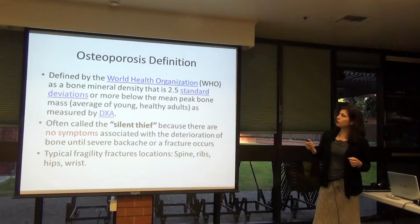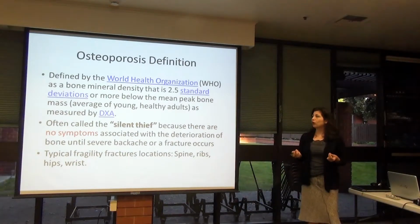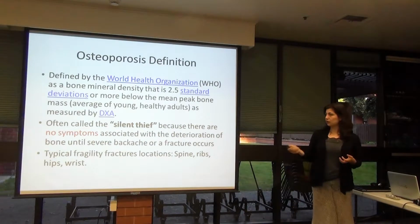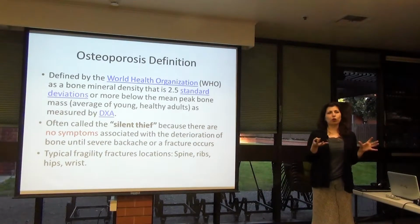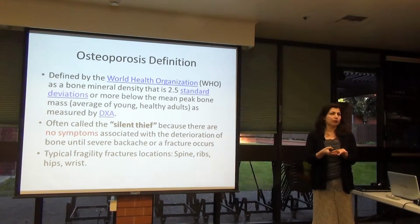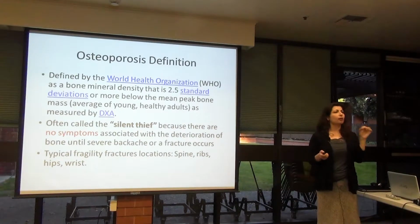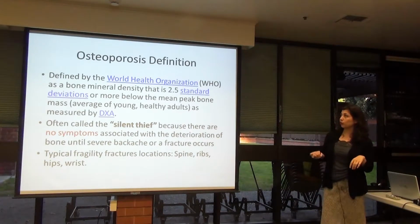Going back to the definition of what osteoporosis is, first of all, there's really no symptom. That's why it's called the silent thief. The only time it starts to show up is when people complain of low back pain or reduced height, but there's no clear symptom that says, okay, this is classic osteoporosis. So it sometimes requires screening, which I'll talk about, to see how you can screen for osteoporosis.